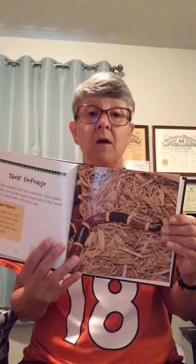Their defense. Most coral snakes hide as a defense. The snakes move swiftly across the dead vegetation of the forest floor. This makes them difficult to see. Coral snakes spend much of their lives hidden in forest leaves and litter. Did you know? When threatened, the coral snake hides its head under its tail. This confuses the enemy and the snake may be able to escape.